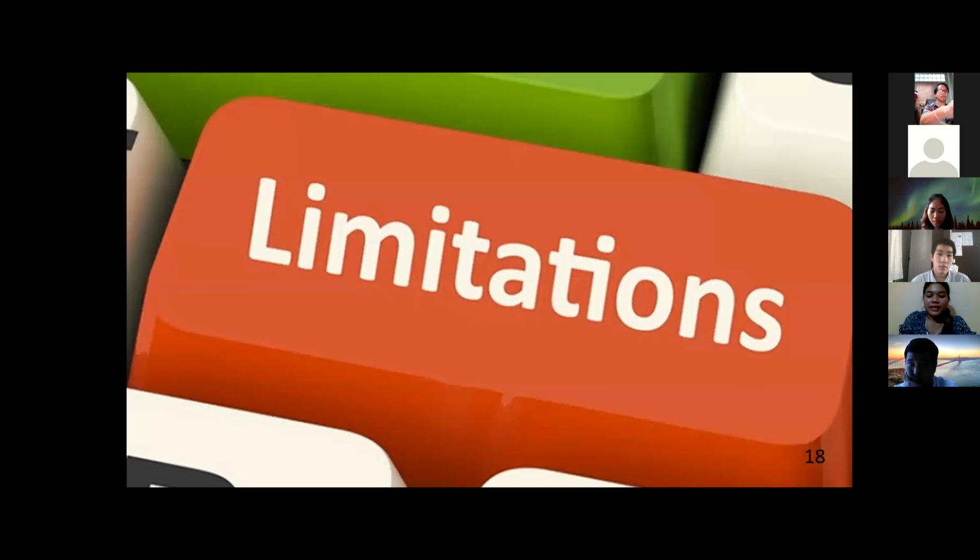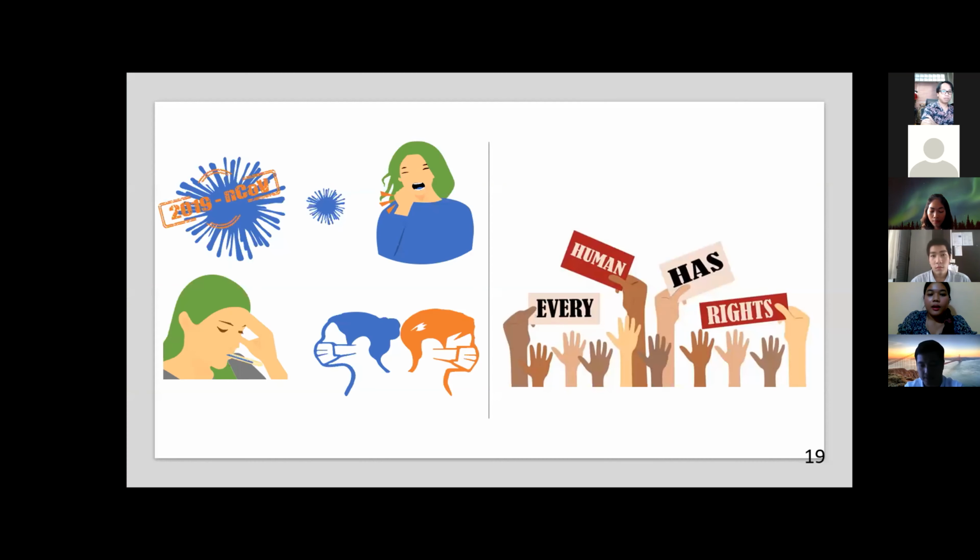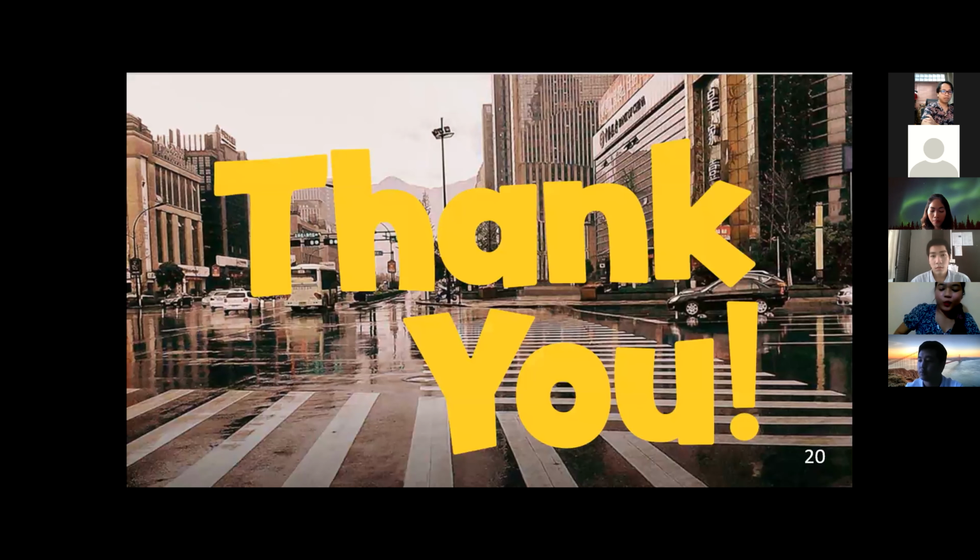The limitation: there are privacy problems from tagging individual phones. Many people are concerned about citizens' right to privacy and freedom of expression. But without adopting tagging, it is dangerous. Thank you.